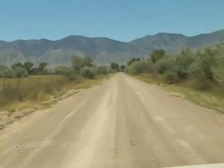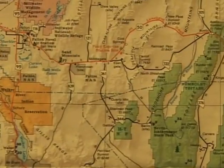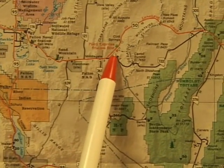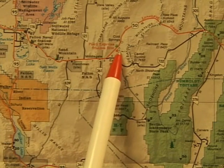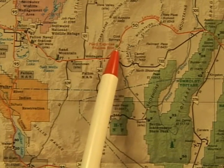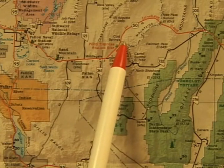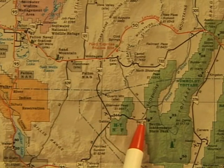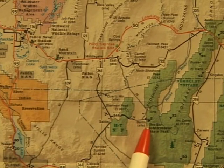Next, we'll see Eastgate, Cold Spring Stagecoach Station, the Pony Express Trail, and the ruins of a telegraph station, Cold Springs, Middlegate, Quartz Mountain, Gabbs, the ghost town of Berlin, and the Ichthyosaur State Park.